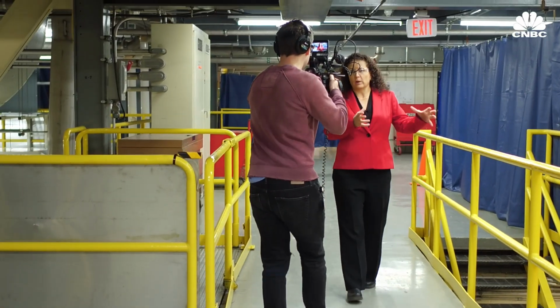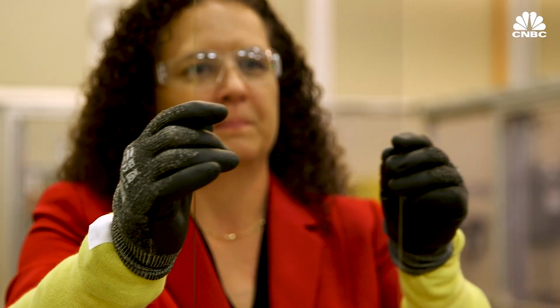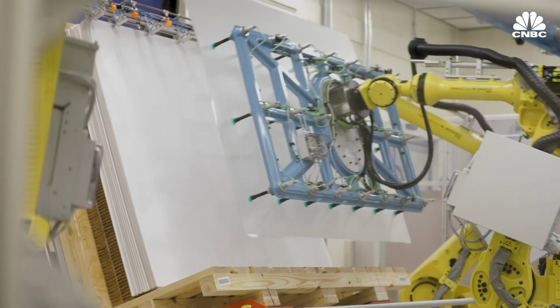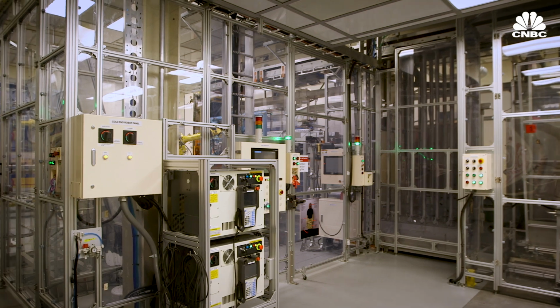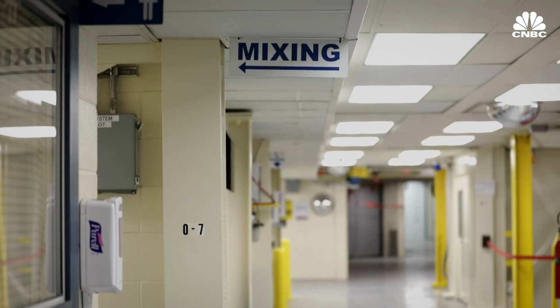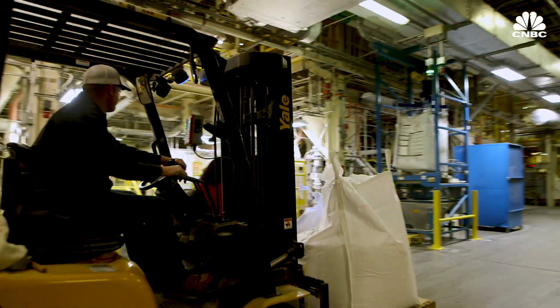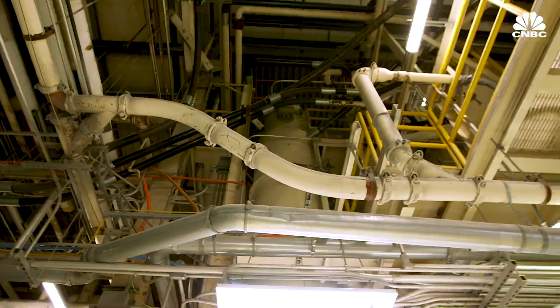We got a rare look inside Corning's flagship Gorilla Glass factory to find out how it's made. Robots and massive machines are continuously making glass 24/7 here. It starts with a mix of materials that are sourced from all over the world. Here we are in the mix house. This is really where the heart and the start of the Gorilla Glass composition begins.